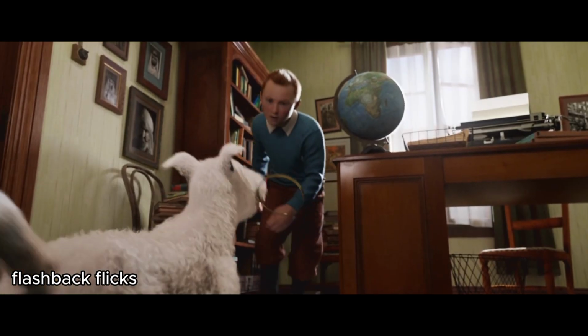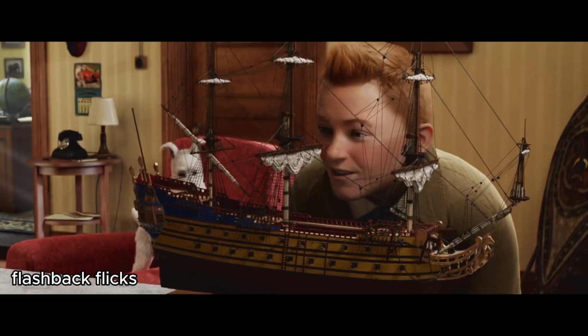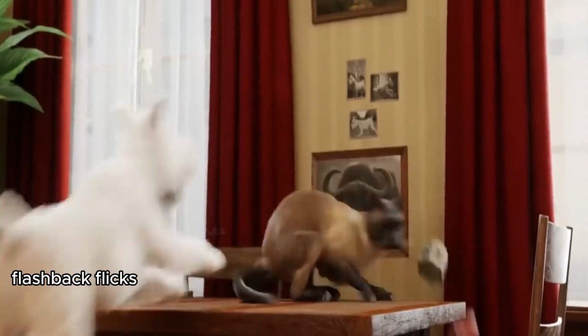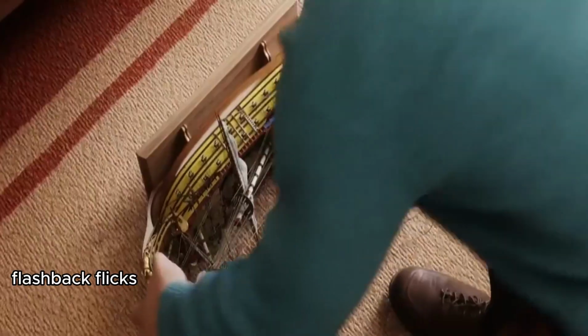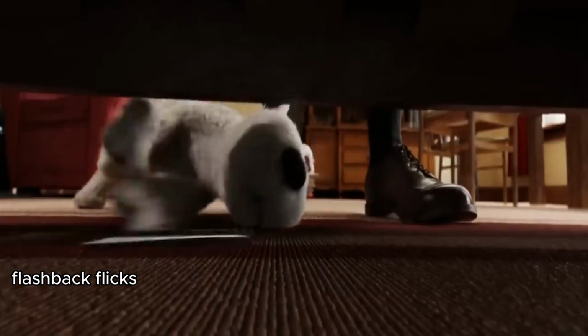Snowy, ever curious, finds a magnifying glass and brings it to Tintin. As Tintin examines the ship more closely, a stray cat enters through the window and begins to play with Snowy. In their playful tussle, the ship is knocked over, and one of its main masts breaks. A small iron cylinder falls out, rolling unnoticed under a cupboard.